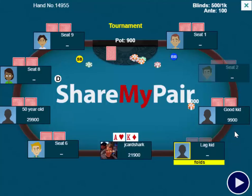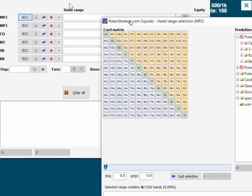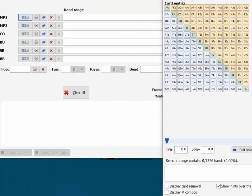Folds to me in the hijack seat with ace-king, and in this spot, I think my standard play is to go all in. Let's actually type in the range I'd be going all in with. In this scenario, I'm probably going all in with something like these hands, give or take a little bit.